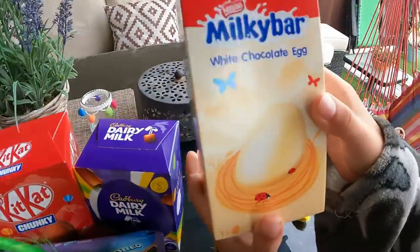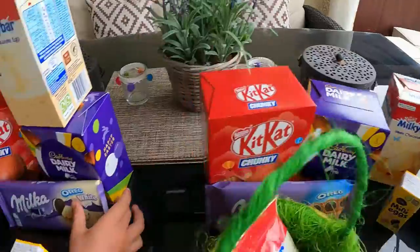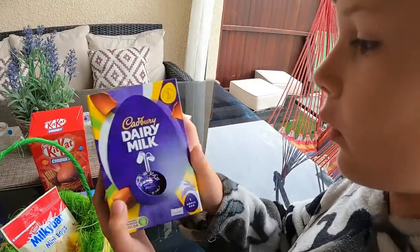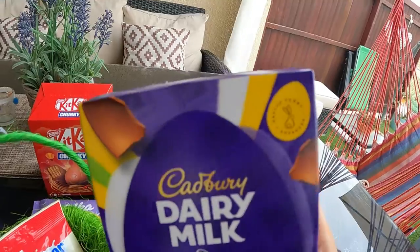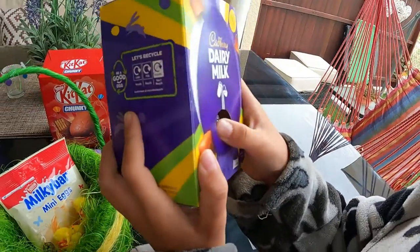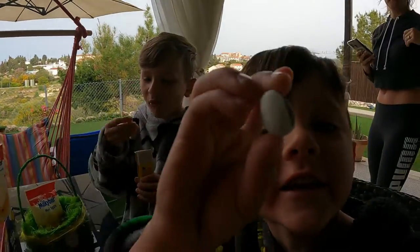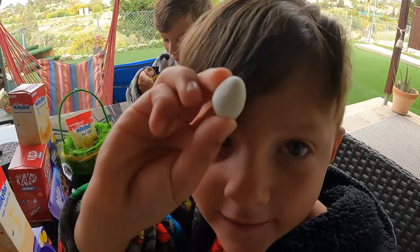White chocolate egg. Milk chocolate egg, nice. And a Kit Kat egg. And a Dairy Milk egg. Ooh, Dairy Milk, Cadbury Dairy, that's my favourite. Happy Easter, guys. Look at this, a white egg.